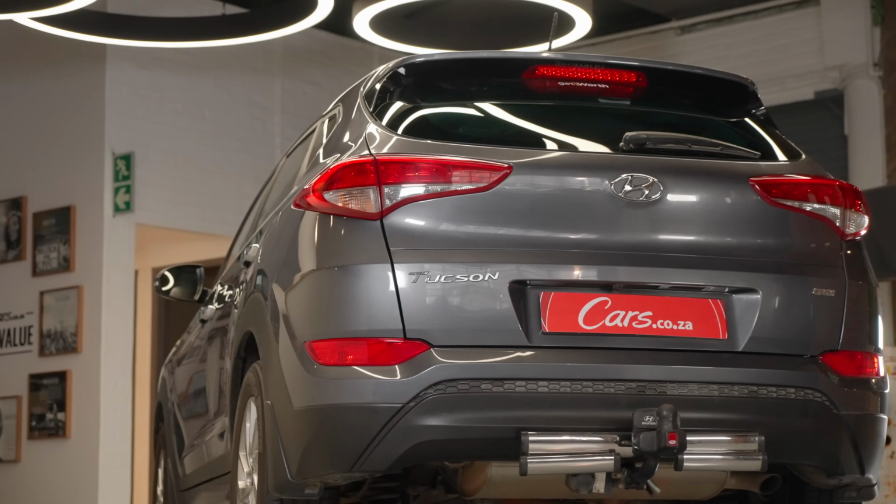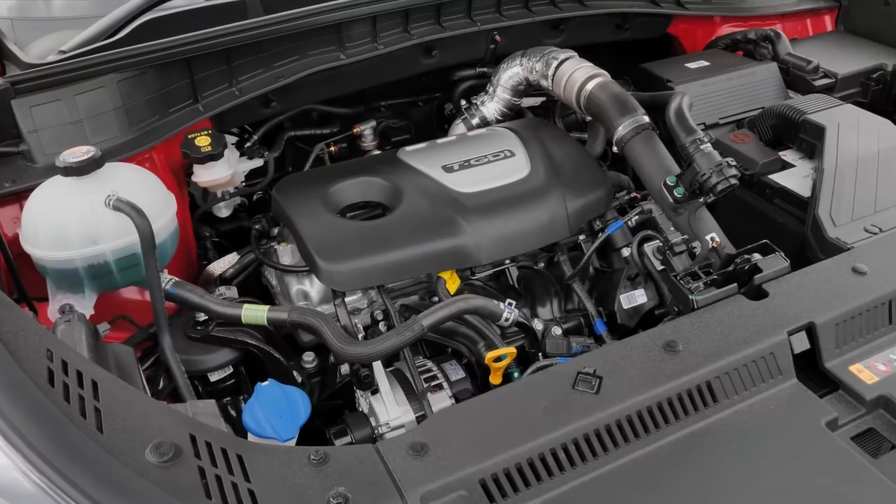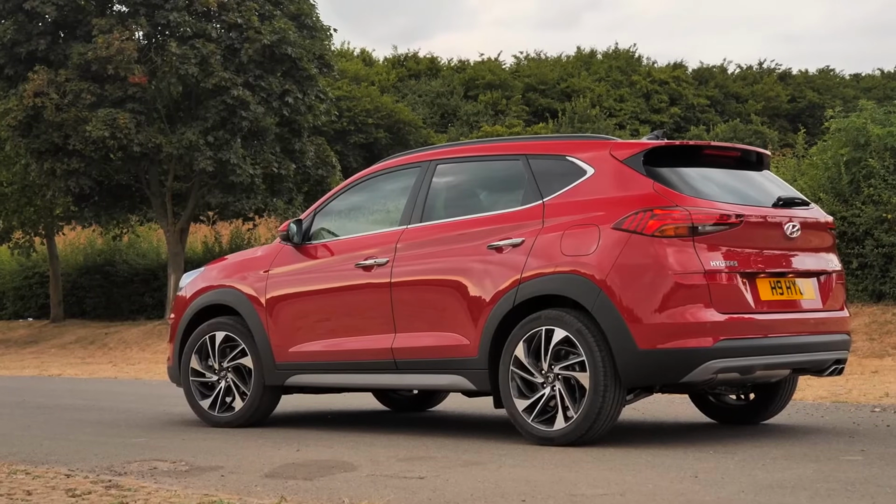So after 2018, the facelifted model of this car came out, boasting a plethora of engines that we won't get into right now. We're going to speak about the pros and cons of this pre-facelifted 1.7 litre engine, which for me was my absolute favorite. Let's start with the pros.